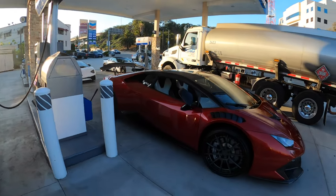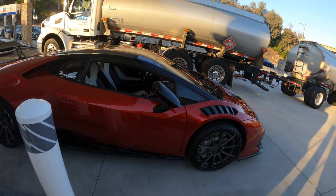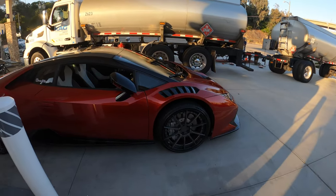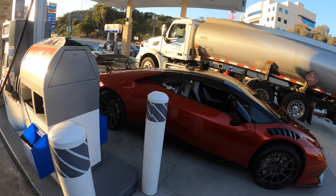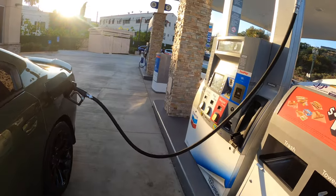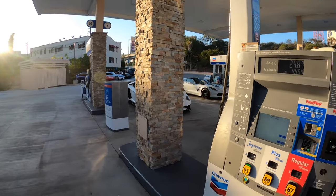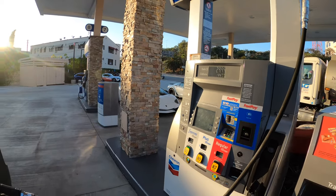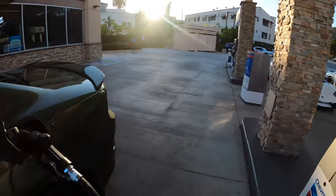Yes, sir. I love the white interior on a burgundy though. Y'all remember seeing this at Cars and Coffee? Woo, with those nice rims and the louvers on the side. That's that STO right here. That SVJ though, so cold in that white. After I'm done pumping, I'm gonna show y'all a little bit more of that. As I speak, it's done pumping.